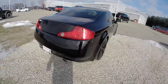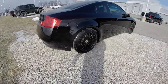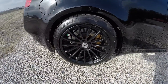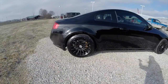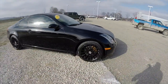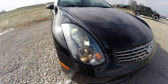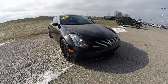It does have LED rear taillights, dual exhaust, 18-inch TSW black aluminum wheels. It also has a power sunroof, remote keyless entry, xenon high-intensity discharge headlamps. Let's go and take a look at the interior.